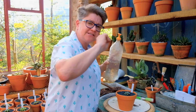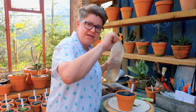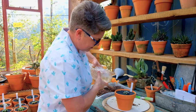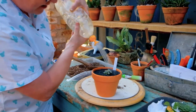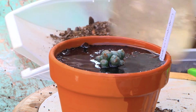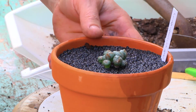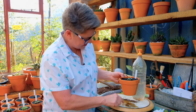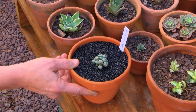So it's amino acids, fulvic acids, a bit of calcium, a bit of potassium, just to get the roots awake and growing. With a fine little nozzle, you can see why it's important to use this fine gravel around it. So good soaking. There it is. There's your sign. That's the sign. And then put my little baby in its spot.